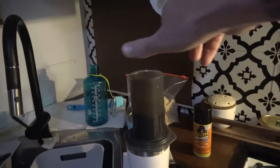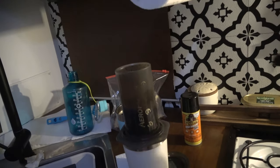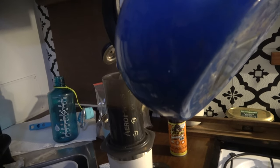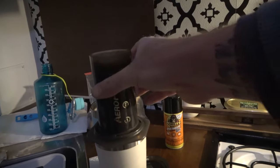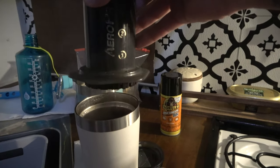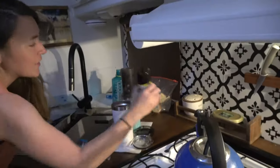This is our magnificent AeroPress, featured multiple times. Star of the show today. Pour a little hot water in there. Let it drip, drip, drip. Boom, boom, boom. Look at that. And the Gorilla Glue in the background.